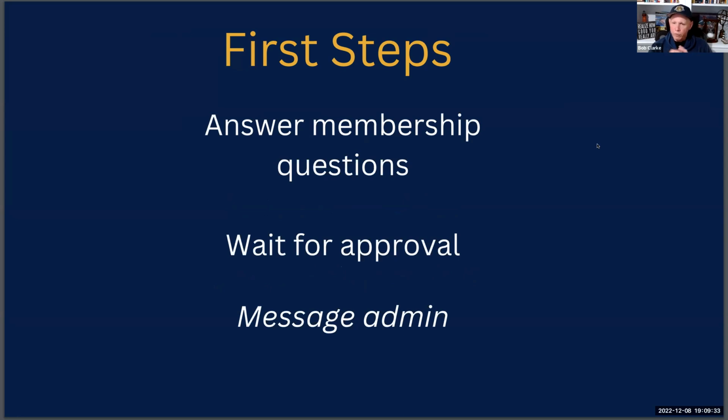Once you are approved, and usually it can take minutes up to a day or two, depending on who the administrators are, what I do is find the admins and message one of them. And I'll show you what that message looks like.